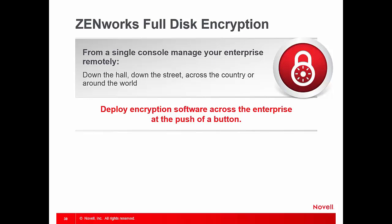Yet another headache. Many newer hard disks come with hardware-enabled encryption, Seagate's for example, which improves performance, but other enterprise FDE solutions are software-enabled FDE and cannot manage these hardware-based encryption solutions properly. To solve this problem, ZENworks Full Disk Encryption performs the following fundamental tasks.